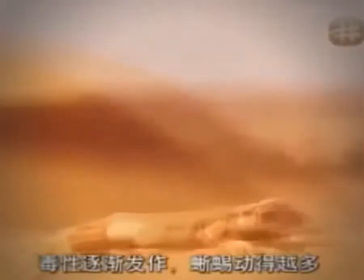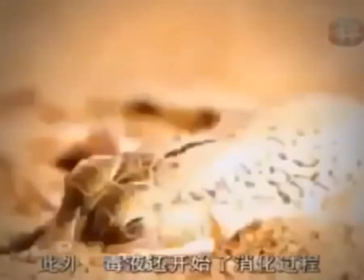The sidewinder follows its victim's fresh scent trail. The venom gradually disables. The more the lizard moves, the faster the poison pumps through its system. The toxins also start the digestion process by breaking down tissue.